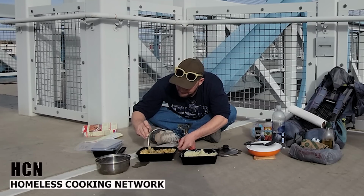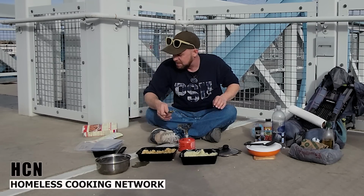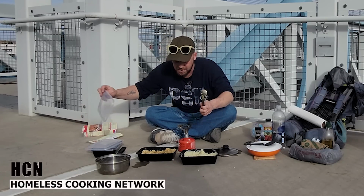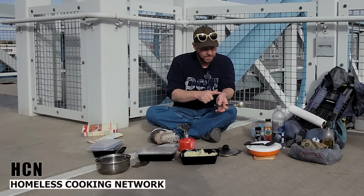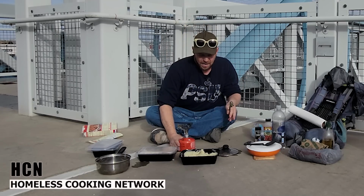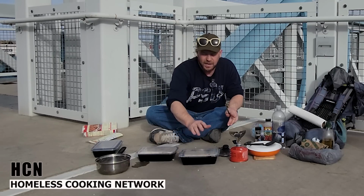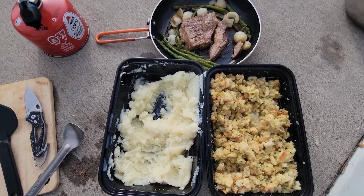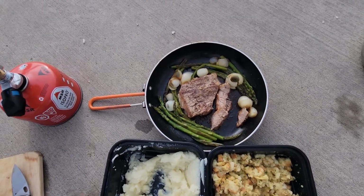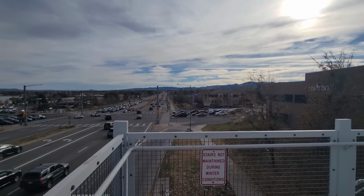I made a ridiculous mess. It is spilled everywhere. Ouch, and I just burnt myself on that again. That's twice burnt. All right, these things gotta sit for like 3 minutes and then we'll eat. This is what a feast looks like for a homeless man on a pedestrian bridge. And this is his view of an intersection.